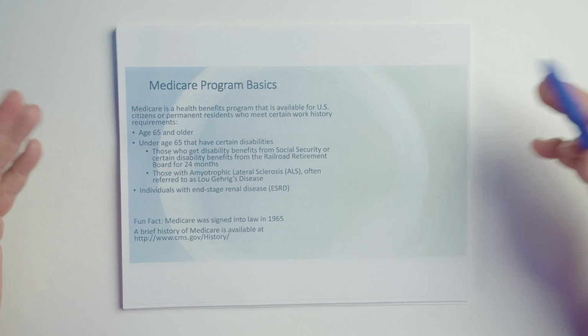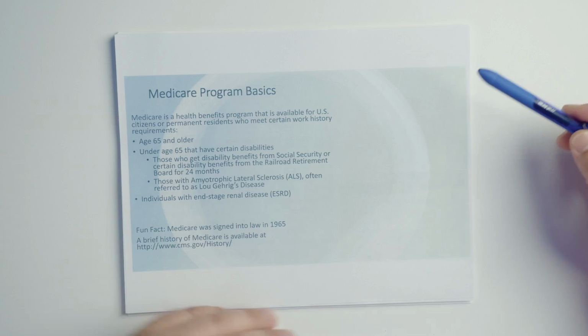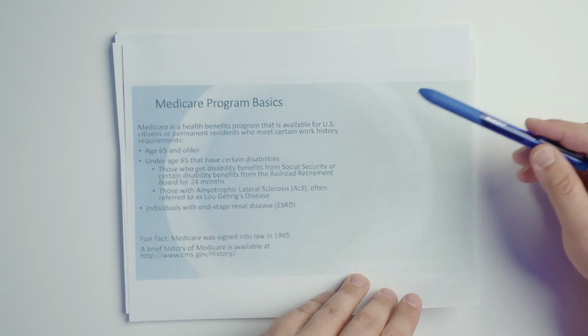Medicare, what is it? It's health benefits for citizens or permanent residents who have met a certain work history requirement, if you're 65 plus, or if you're under 65 and you have a disability for more than 24 months. Also, ALS and end-stage renal disease are other reasons to get Medicare.